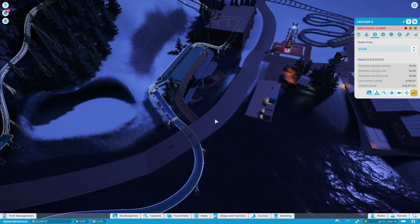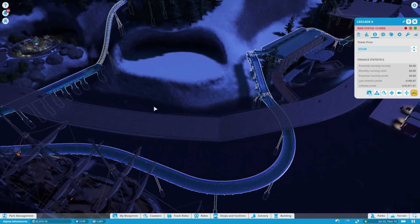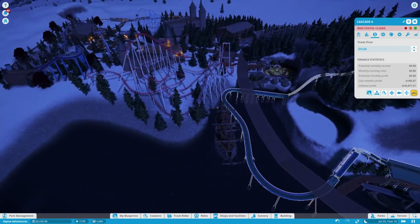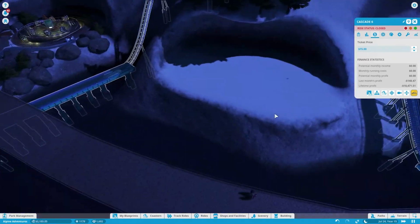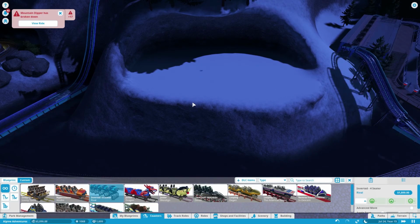So I think if people were actually over here in this area, it would start to get more attention. So that's why we hopefully want to start bringing rides over in this area so that people start going in this direction. So let's try and get a ride over here. Let's get our roller coaster here. So we decided that we want to get this one right here.